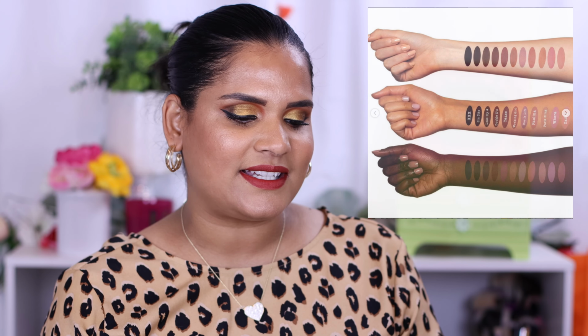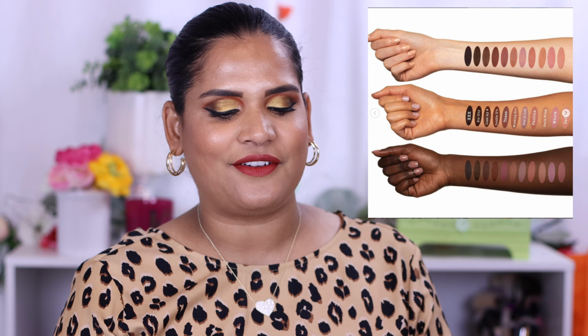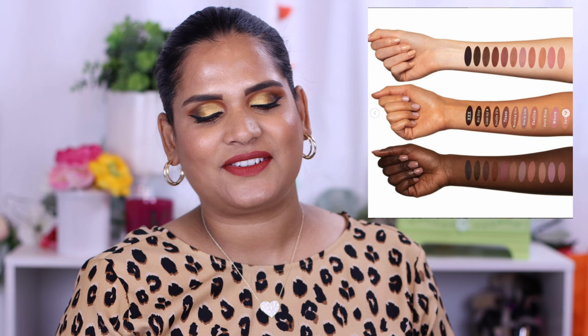So the next thing I passed on was the Melt Nudes collection. They launched 11 matte lipsticks for $22 each, and usually I will buy mostly anything from Melt because I think they have such interesting launches. But matte lipsticks, again, I don't need any lipsticks, but also I just was underwhelmed by the collection itself, so it was an easy pass for me on that too in the end.